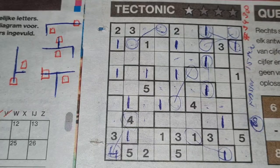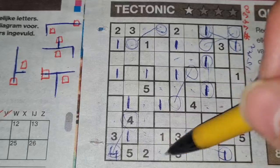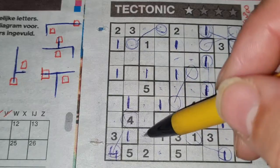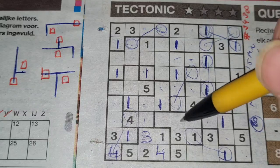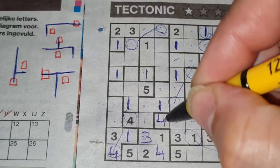Alright. Then 2 boxes left in this area for the numbers 1, 2. The 3 is missing and the 4 is missing. The 3 and the 4, we see here 4, no 4 there. 4 should be here and the 3 goes there. Alright. These 2 boxes can't be a 4, so 1 box left for the 4 should be there.